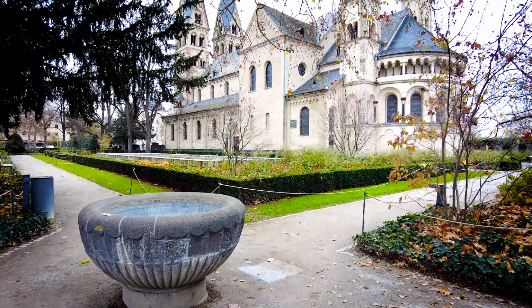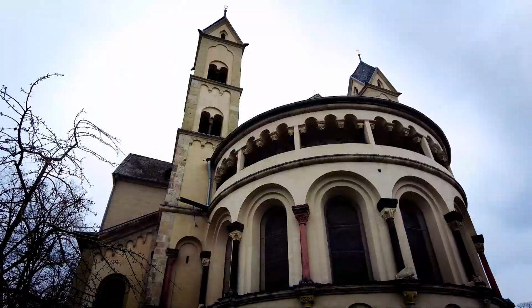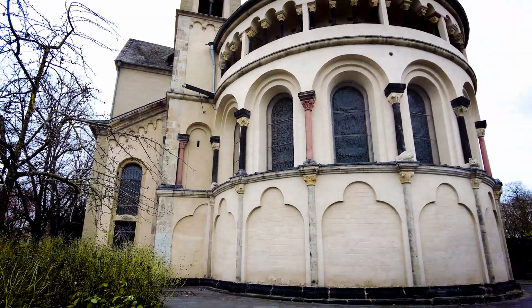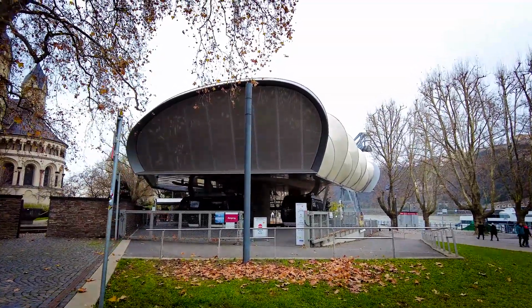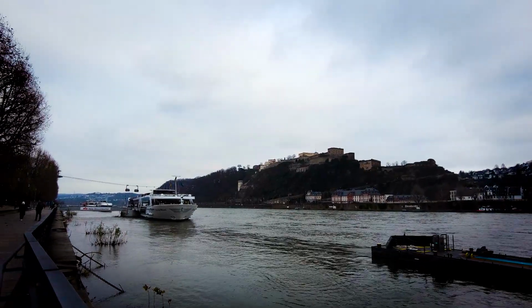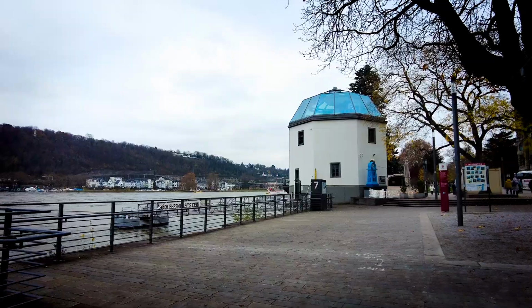Also here we have the Basilica of St. Castor, which is the oldest preserved church in Koblenz and where the ground was first consecrated in 836. As we head up the Rhine side of Koblenz, we find the cable car station that will take us to the Ehrenbreitstein fortress. Our stroll along the river edge brings us to the Pegel House.